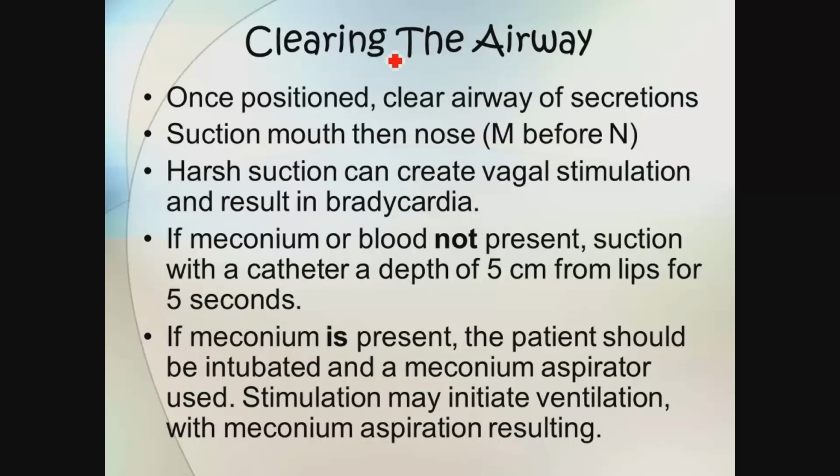Okay, so we got the kid warmed, got him dried off, took the cold stuff away, and put him on something warm. Once they're positioned, we clear the airway of secretions, and we always do it by suctioning the mouth, followed by suctioning the nose. How do I remember that? Well, M comes before N in the alphabet, so mouth has got to come first. We don't want to do harsh suctioning because they have vagal receptors in the mouth and nose that can end up triggering a bradycardic episode.